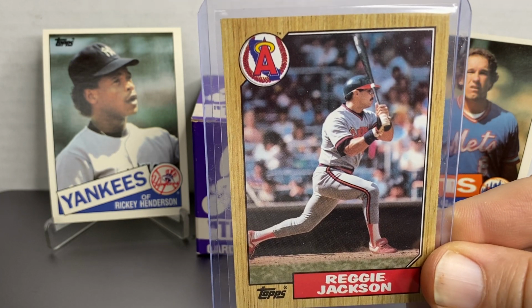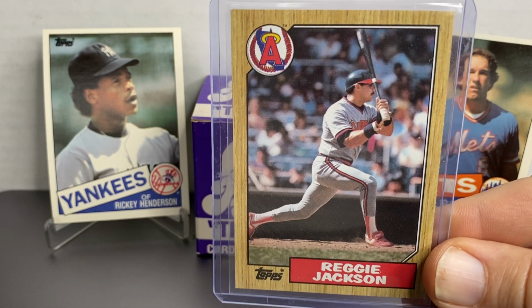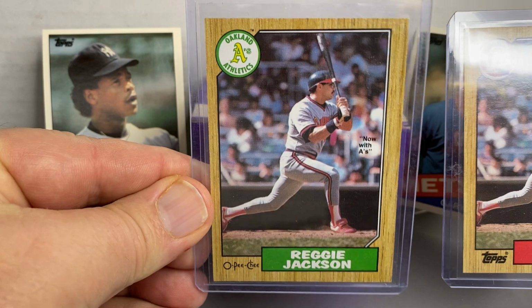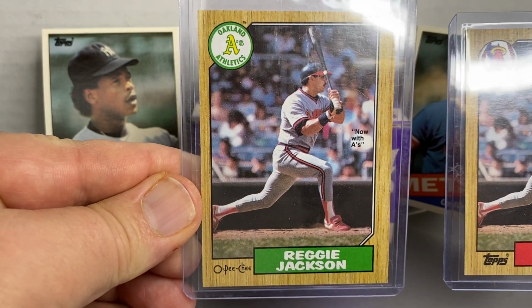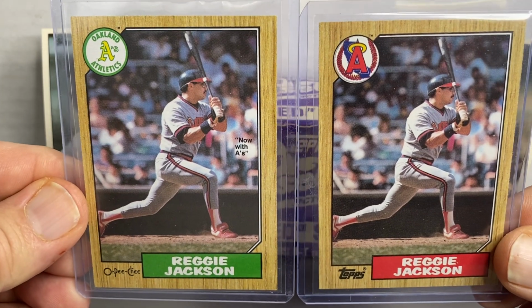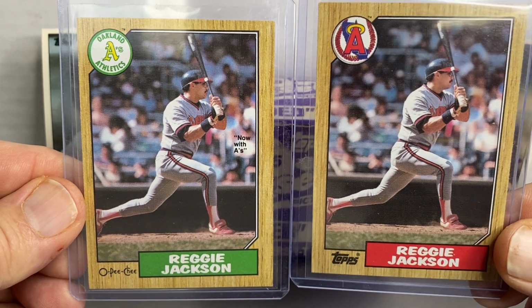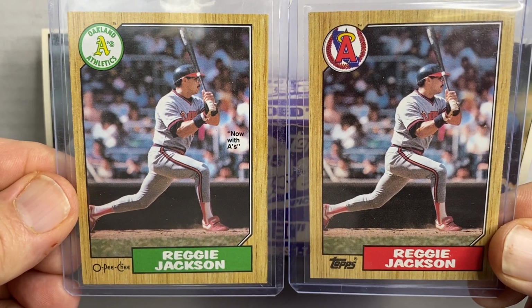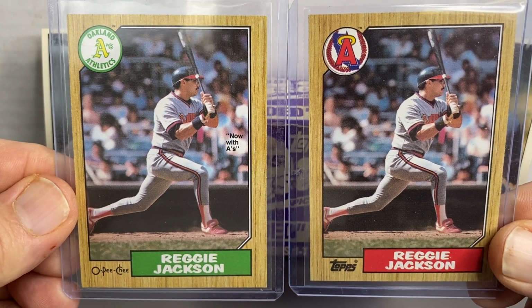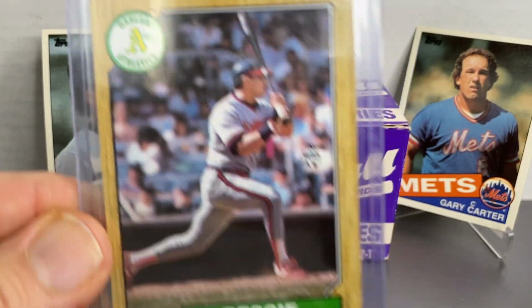But just like that kid in 1971 who opened up the Al Downing card out of his pack, Reggie's not an Angel. Reggie's an Oakland A. So you can see OPG. Notice Topps on the lower left, OPG. Has him as an Oakland A. Same exact image, still showing him in his Angels uniform, but the front says Oakland A's. And they got that little traded notation now with the A's.